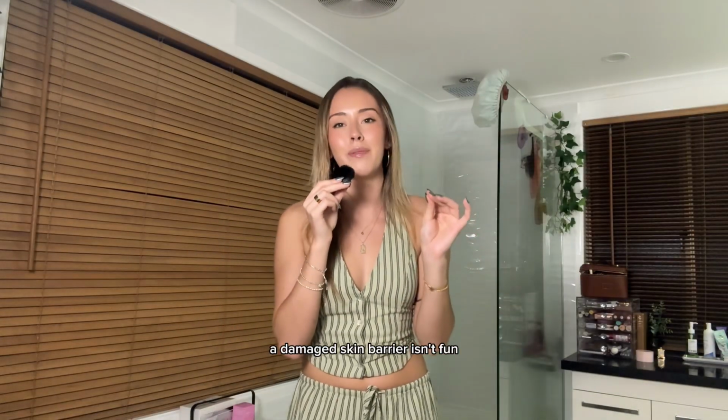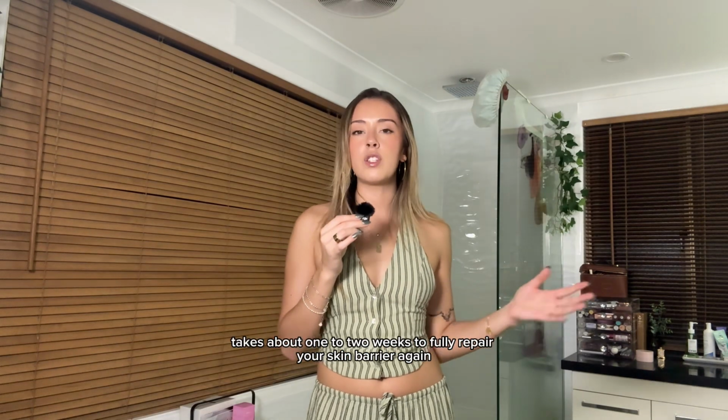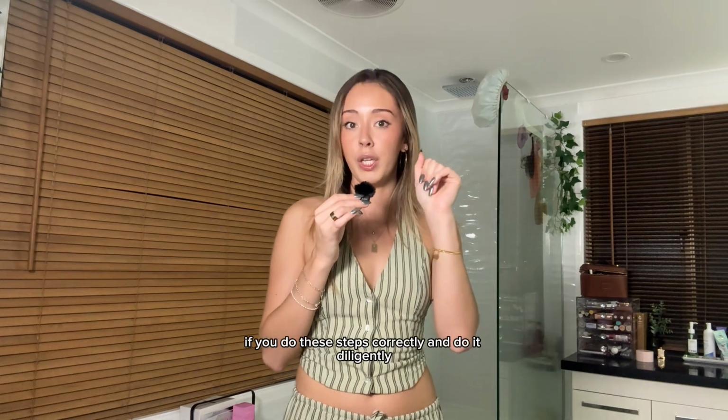A damaged skin barrier isn't fun, you know? Your makeup's not sitting right, your skincare's not reacting properly. It takes about 1 to 2 weeks to fully repair your skin barrier again if you do these steps correctly and do it diligently. So let's go through them.